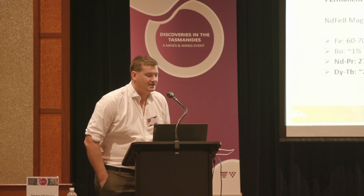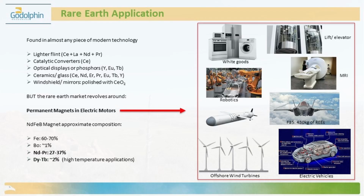So where do we find these rare earths? Well, pretty much in almost any piece of modern technology. So lighter flint, something as mundane as lighter flint, has a swath of rare earths within it. Catalytic converters largely use cerium to convert carbon monoxide into carbon dioxide and water vapour. There's a big application for it in ceramics and glass manufacture. And when you pop into your car tonight, just think of your windshields and your mirrors there, which will be polished with cerium oxide.